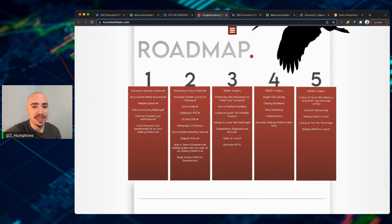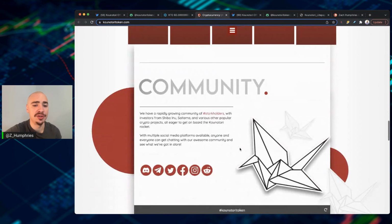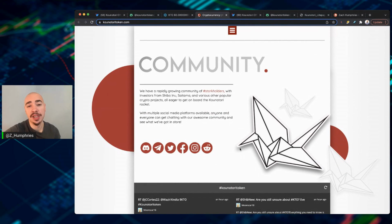Phase 2, we've got a couple things. White paper V1 release, I think they can check that off. Begin staking platform development, they're pretty much at that stage right now. In the next phase, they're trying to get their holder numbers up, and Kounotori NFTs will be coming. Listing on lower tier exchanges is still coming too, so you're still before any of these exchanges like Bitmart, Hotbit, and Probit come.